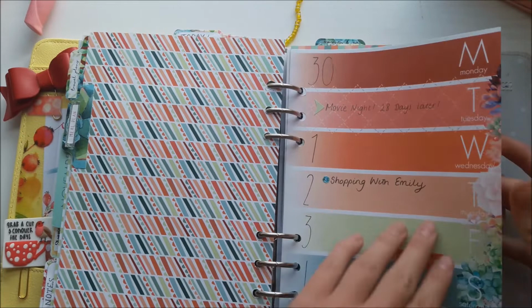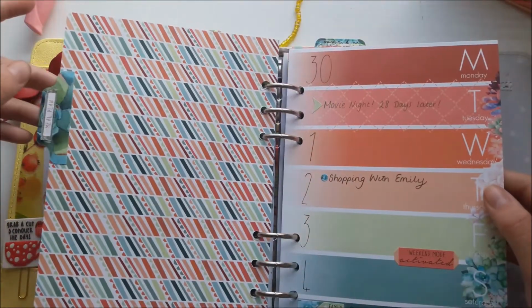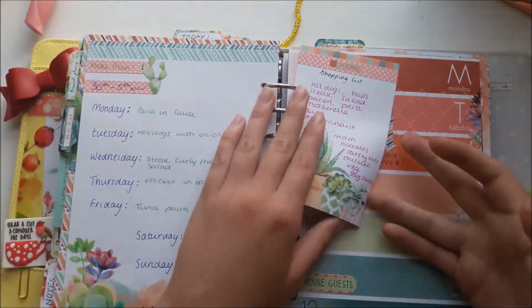So again, I tried to do the same sort of thing. The goals, what do I call it? November goals. And my meal plan on the back with a little shopping list.